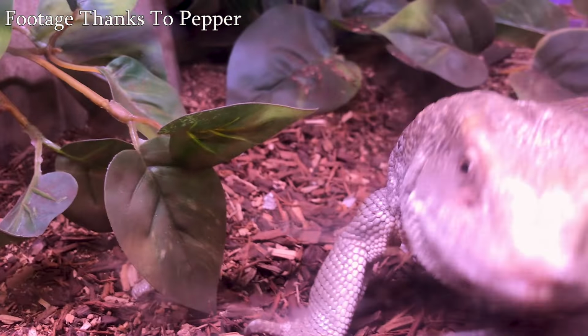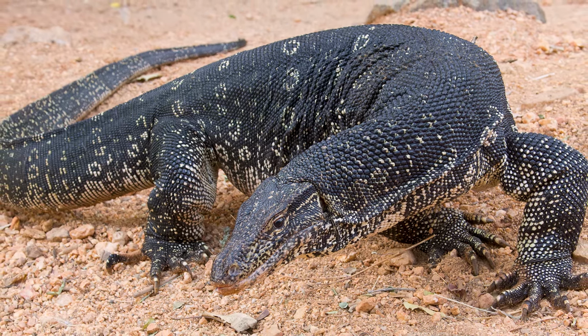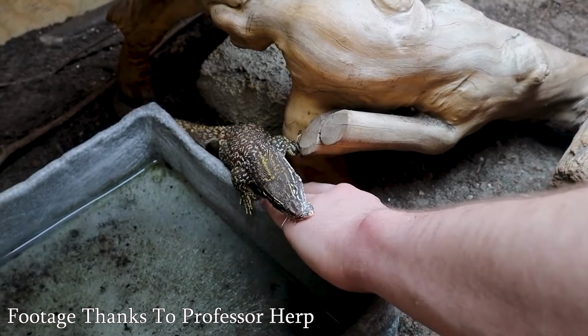But this extends too. There's even people who get crazy things like, I don't know, water monitors and don't give them a water receptacle or enough room at all. They just kind of throw them into a grow tent and then that's it. Now, don't get me wrong, grow tents can be awesome for some species. I'm not saying they're not at all. I think they can make great enclosures. I'm just saying that you can't just turn a grow tent on its side and throw in an animal that gets to like 5 or 6 feet long. You just can't do that.